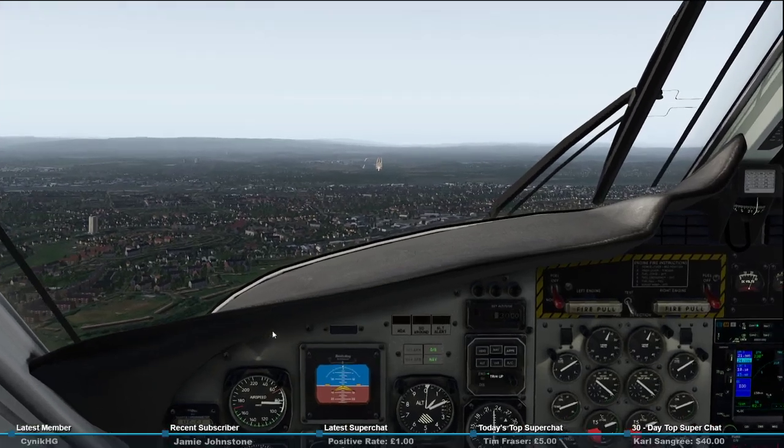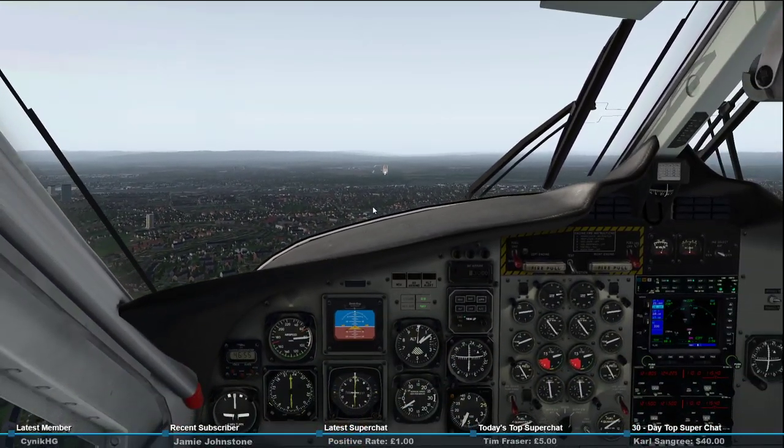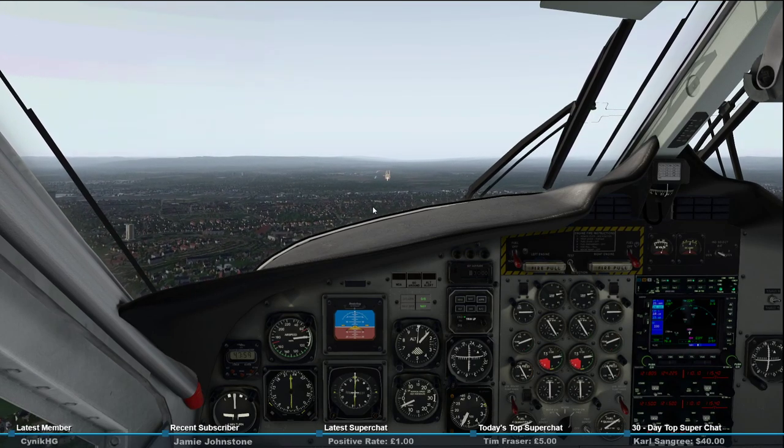Right, well, it looks to me I'm off the centre line here. Oh, God, the speed is all over the place. It's like the automation's kind of chasing the glide slope a little bit.